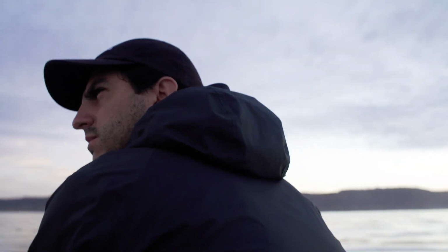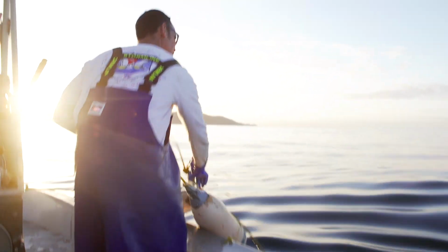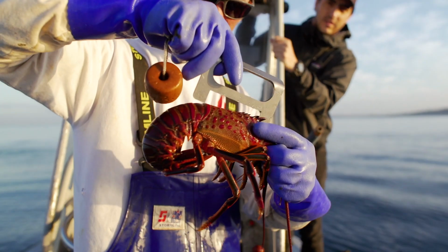To be this close to your source, to understand how difficult it is to be a sustainable and responsible fisherman, producing the best product you can for your local restaurants is truly a gift. That's our second for today.